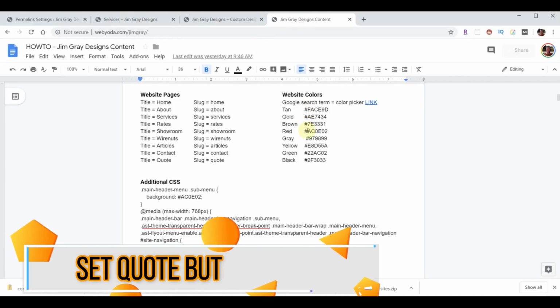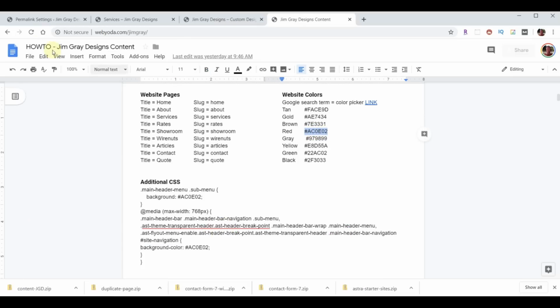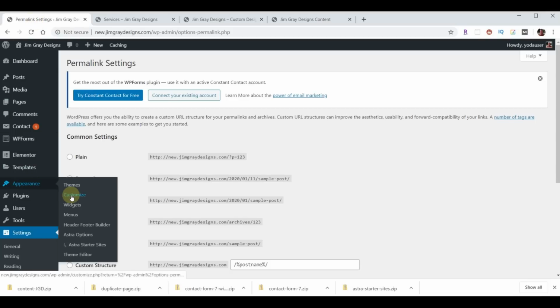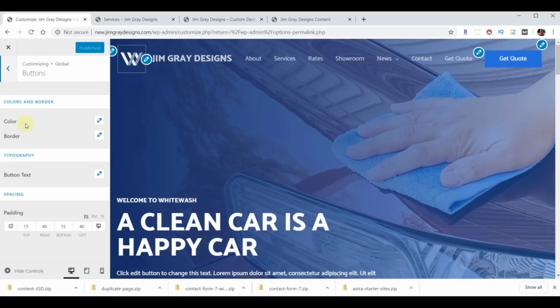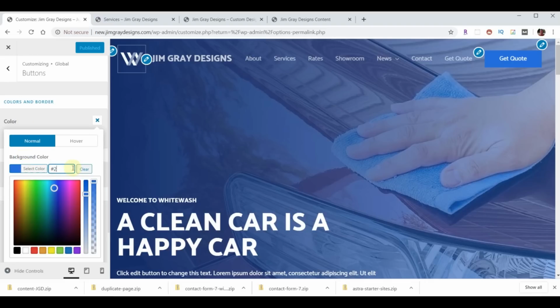Now, I happen to know that the button we're going to do is going to be this red. So I want to copy that red. And I'm going to come back over here, and then we're going to go to Appearance, Customize. And then from here, we're going to go to Global, Buttons, Color. And for the background color, we're going to set it to the red, and watch it immediately changes over here.